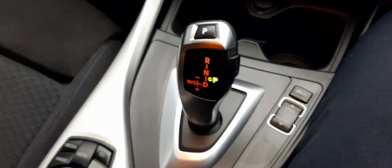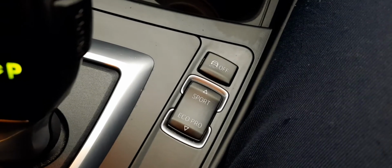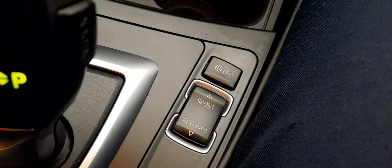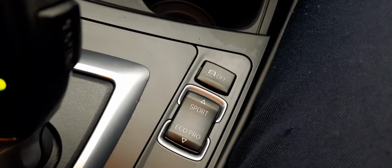As you can see, we've got it in P, but you can also switch the car into Sport and Eco Pro mode as well. And trust me, the car drives beautifully in Sport mode. It is an M Sport. It was built for Sport.